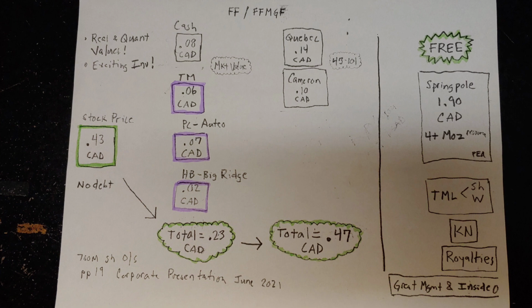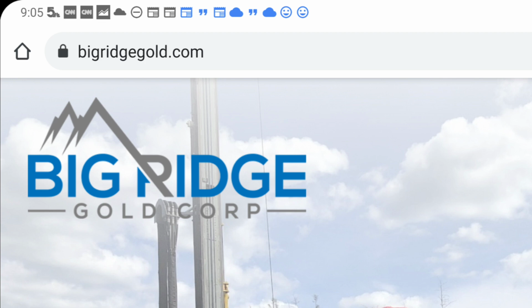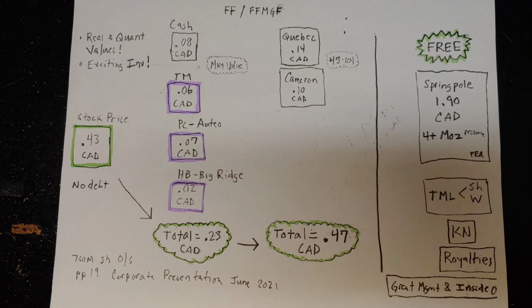Pickle Crow, which is being partnered by a company from Australia, Autico, that's worth 7 cents Canadian per share. And finally, their Hope Brook project with a company called Big Ridge, that is worth at this point just 2 cents per share Canadian. But the important thing to remember with these 3 projects is all 3 of them have significant upside as well. First Mining owns millions of shares of Treasury Metals, millions of shares of Autico, and millions of shares of Big Ridge. And there's extensive information available about all 3 of those deals.